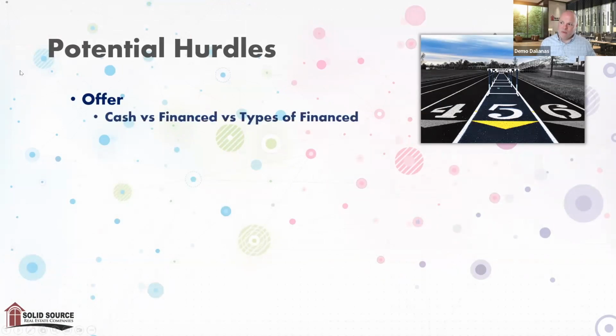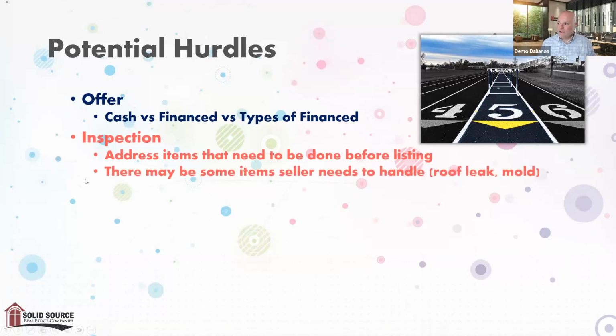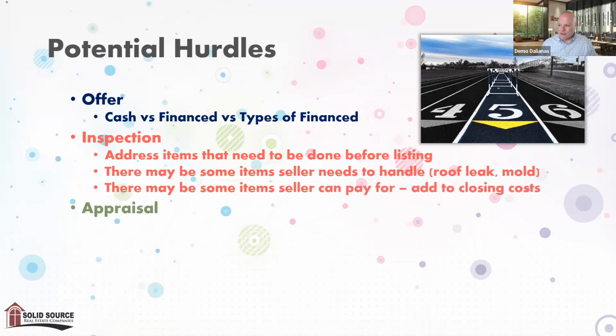Ultimately, there's a couple of hurdles that can happen in this process, and this is you explaining it to the seller. The offer, right? We're going to look at that. We're going to look at cash and finance types that are inside of the offer. We're going to talk about the inspection, because that's a potential hurdle, right, in this process. There may be some things the seller needs to do before we go to market, and there may be some things that the seller is going to handle after the inspection happens.